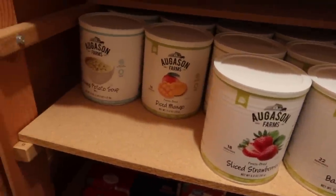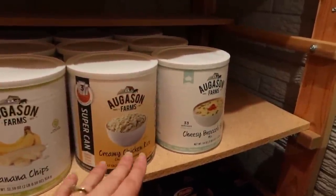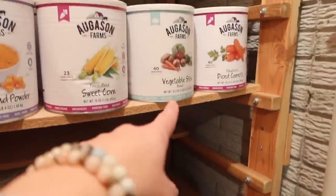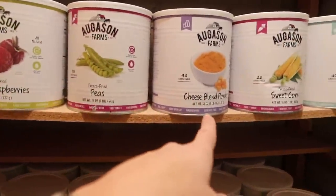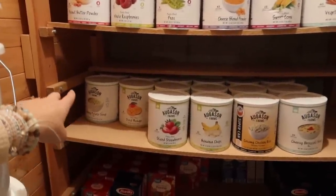I tried to focus on the fruits and vegetables mostly, but we do have some meals like creamy potato soup, creamy chicken rice that we could add stuff to easily, or, you know, it fills the belly. Cheesy broccoli soup there, and there's vegetable stew. I don't have any meats. I have peanut butter powder and cheese powder, and otherwise it's all fruit or vegetables, I guess.